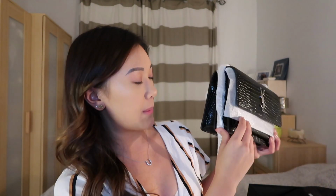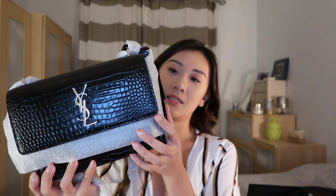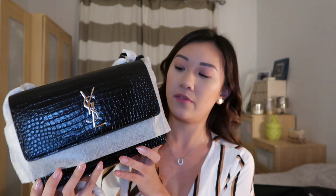So on camera it looks pretty big, but lengthwise it's about 8.5 inches, maybe a little less. And the width is about 3 inches. I'm measuring with my hand, about 2.5, yeah. And then the height is about 5.5.